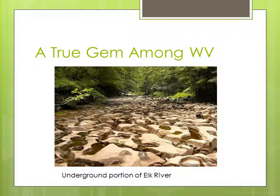Here's just a picture, an example of what I'm talking about, where it's an underground portion of the river during the summertime. This area of the river is dry. It only flows during heavy rains or during the wet time of the year. This is actually very beneficial because the stream's underground here, so it's staying nice and cool, and it's being pH buffered as well. And it's because of this that this region is very, very unique.